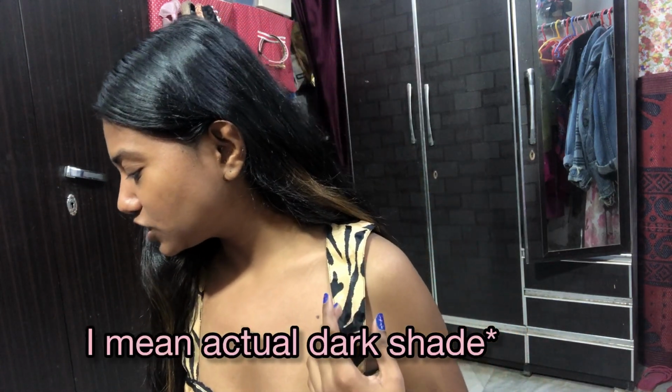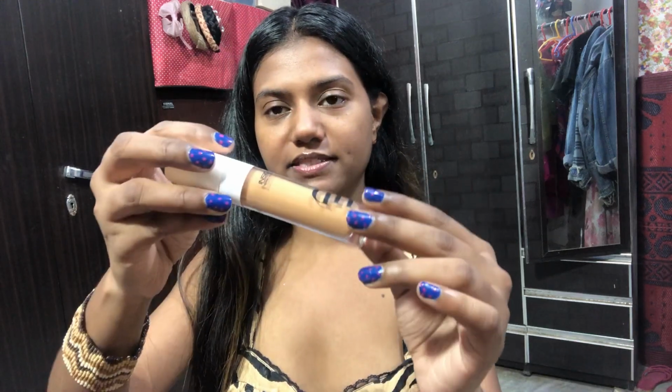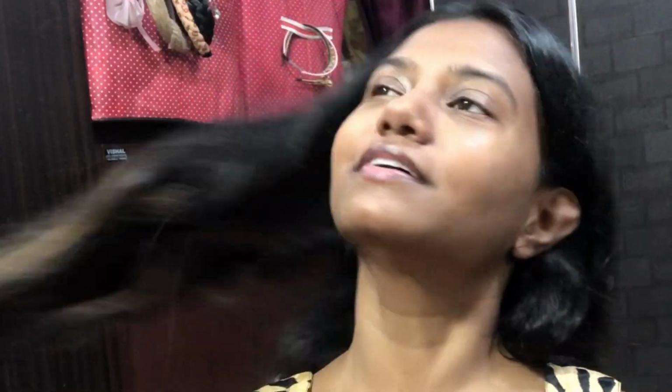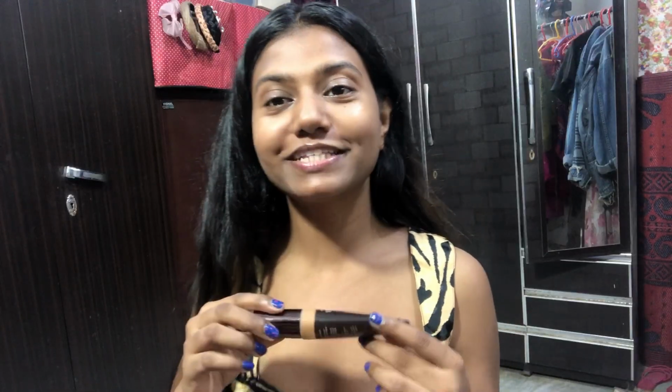Actually, I'm gonna experiment with the foundation shade. For the first time, I got the darkest shade available. Usually the darkest shade is definitely 3 to 4 shades lighter than my skin tone. So this time, Color Bar has released the darkest shade, which is actually dark.